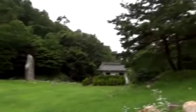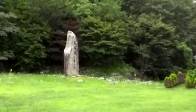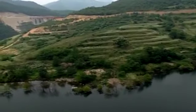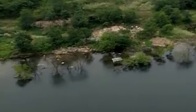The Yonggyeri Ginkgo is now standing high throughout the seasons on an artificially made island, 18 meters higher than where it stood. In 1990, the Yonggyeri Ginkgo was faced with the threat of being submerged due to the construction of the Imha Dam.